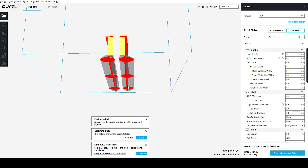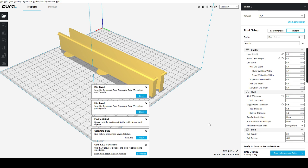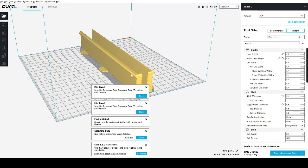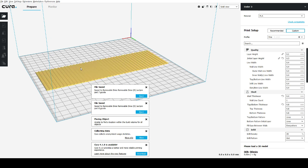Oofed. Alright. Save to removable drive. Part 7. Save to removable drive. Okay. So the last bit then is the roof for now. The roof capping I'm going to work on later because I'm going to need to be able to think a lot more for that. So that should be it though.